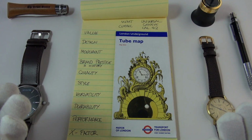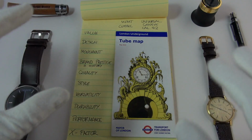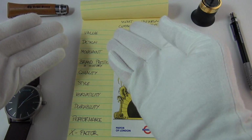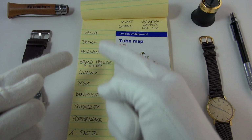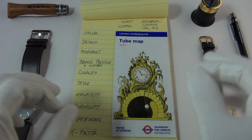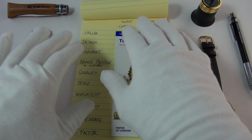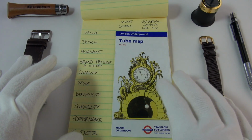Now, if you're not familiar with this style of video, there are 10 categories with a total at the end. I mark each category out of 10. It's pretty much self-explanatory. Style is the only one not to get confused with design. Design is more how it's designed to serve a purpose. Style is more aesthetics. So that's pretty much it. As we move down through the categories, I will move this London tube map.